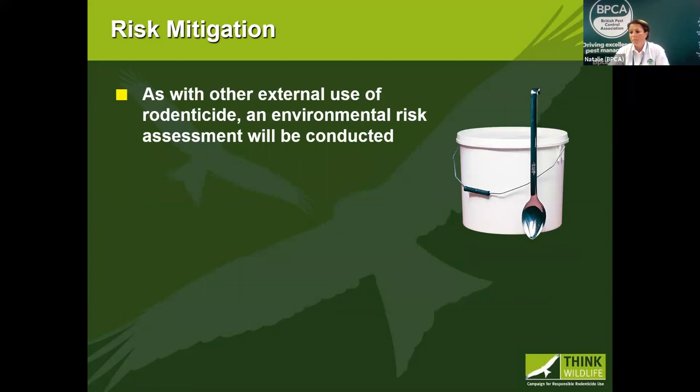So deep baiting should be carried out with a long-handled spoon. We've got a nice photograph there of a long-handled spoon. We've all got them in our tool kits, or other suitable equipment is available. And note that baiting buckets also should be labelled with a copy of the rodenticide product label.